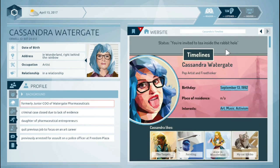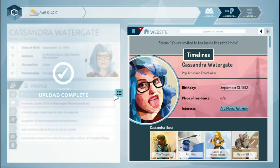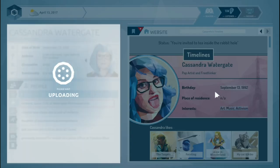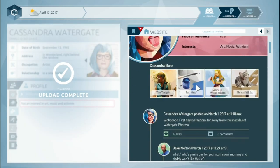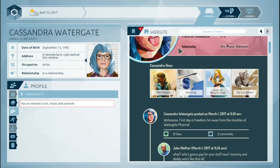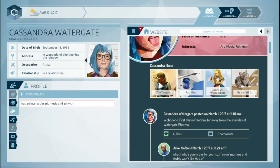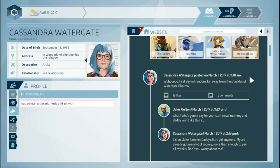Cassandra Watergate, pop artist and free thinker. Okay, so we have her birthday. Hey, it's a good birthday. Artist, musician, place of residency. Good, good, keeping that. Oh, art, music, activism. What a lineup. You're right, it sounds like a good night. New portrait. Okay, we got targets. So I assume a band, painting, Alice in Wonderland, and my cat Kiko.